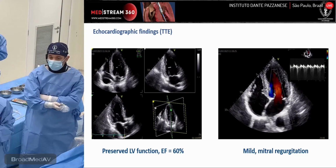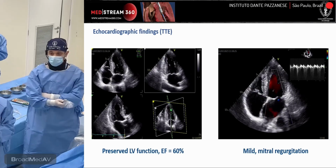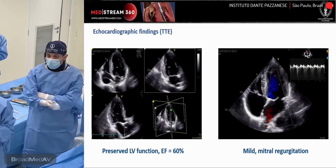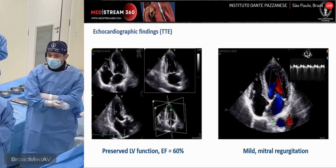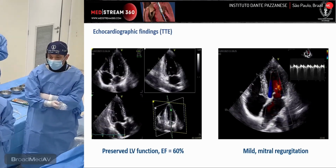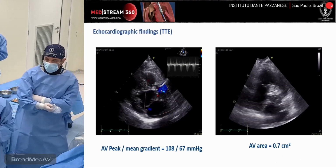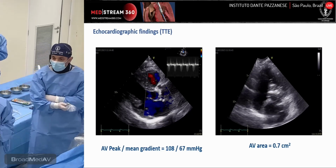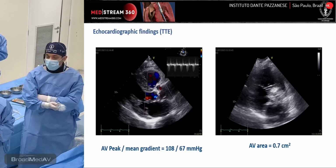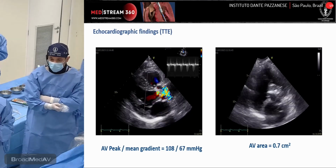And these are the echo findings. You can appreciate here that the LV function is well preserved. Ejection fraction is 60%. He has a mild mitral regurgitation and a severe aortic stenosis. The mean gradient is 67, and the aortic valve area was estimated as 0.7 square centimeters.